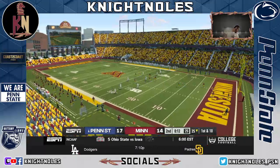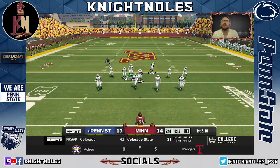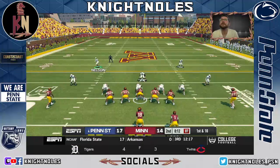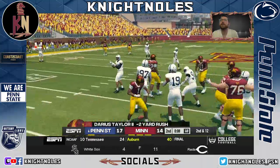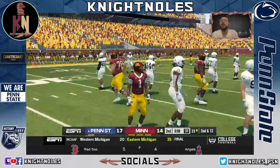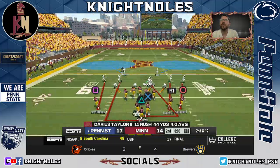In a game that's this close, you can't afford to waste possession. So the halfback loses about two on the run. Penn State's going to have to use their second time out of the half. From their own 23-yard line. Second down.